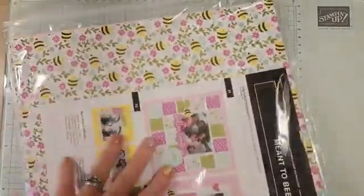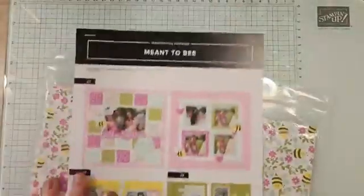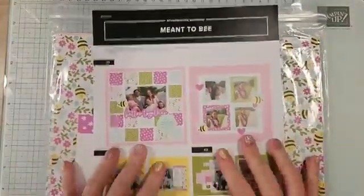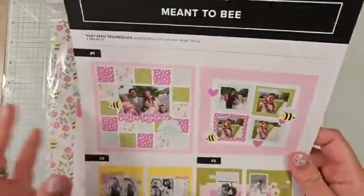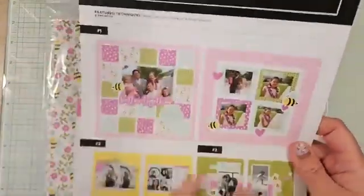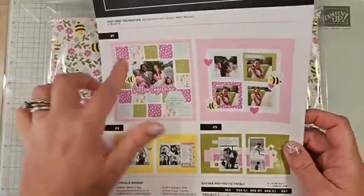I pulled out the Meant to Be Scrapbook Kit. Now, when Stampin' Up took over Close to My Heart, they started making these amazing scrapbook kits. So I wanted to share these with you. This is the only one that I've bought because I wanted to see what they were like, and I absolutely love this one. So the scrapbook kit is actually going to contain everything you need to make 3 2-page layouts.